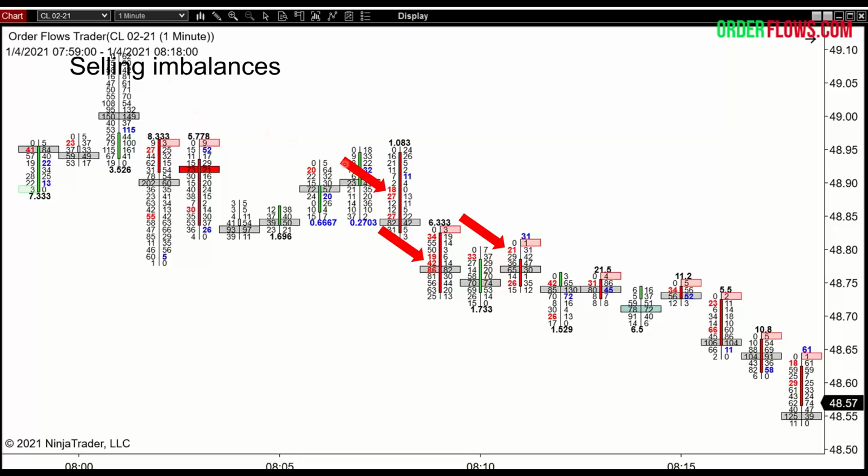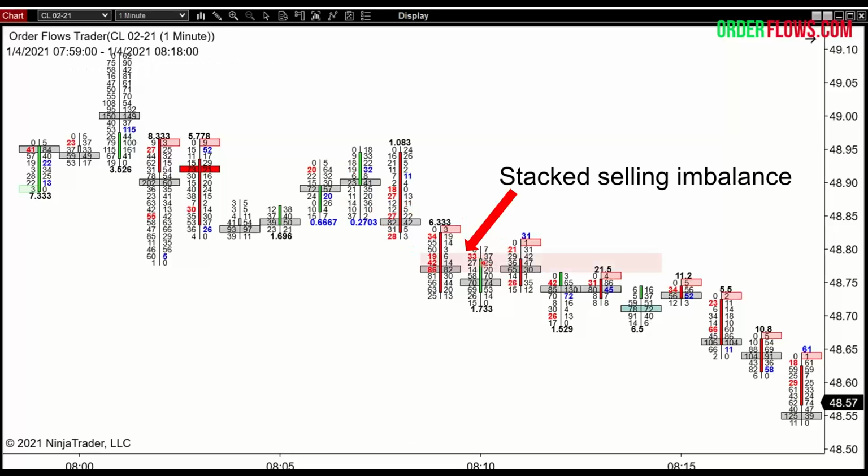So you can see here selling imbalances, right? Here's this bar's got 3, this bar's got 4, this bar's got 2, as the market starts selling off. Now here you got a nice stacked selling imbalance. You got 3 selling imbalances stacked neatly on top of each other. 1, 2, 3. Okay, that's great. And the market sold off.